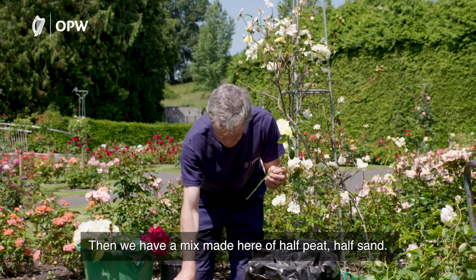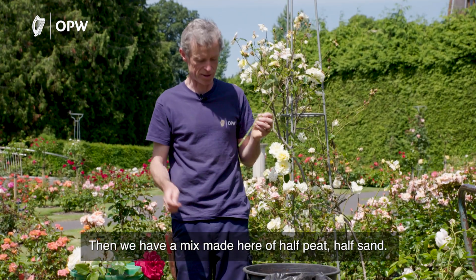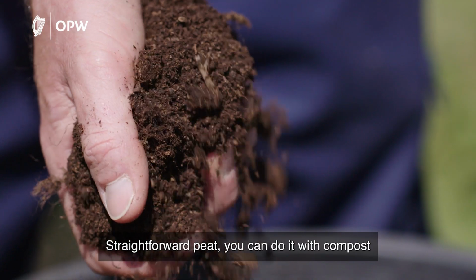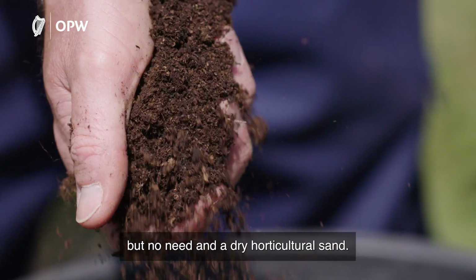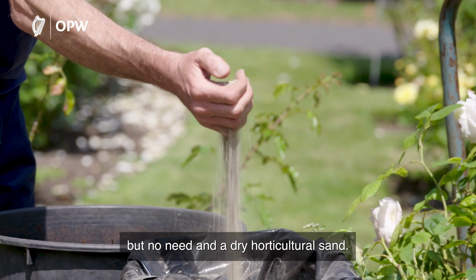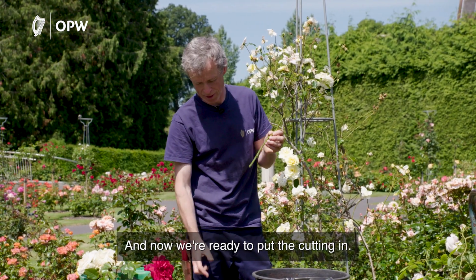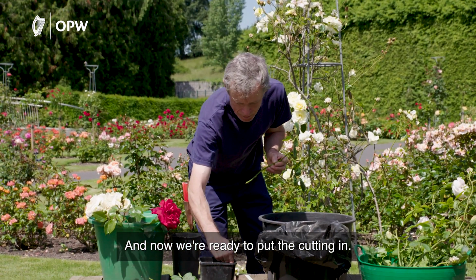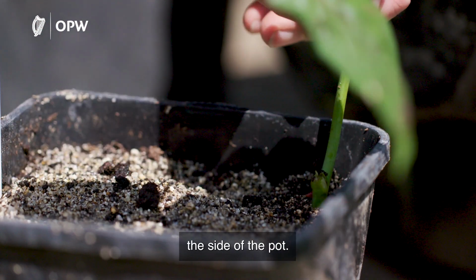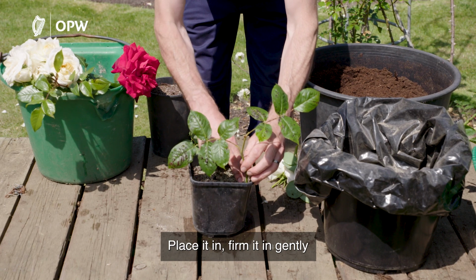And then we have a mix made here of half peat, half sand. So again, available down the garden centre. Straightforward peat. You can do it with compost, but no need. And a dry horticultural sand. So 50-50 mixed together. We've soaked it well, and now we're ready to put the cutting in. So just use your pencil to make a little hole down the side of the pot. Place it in. Firm it in gently.